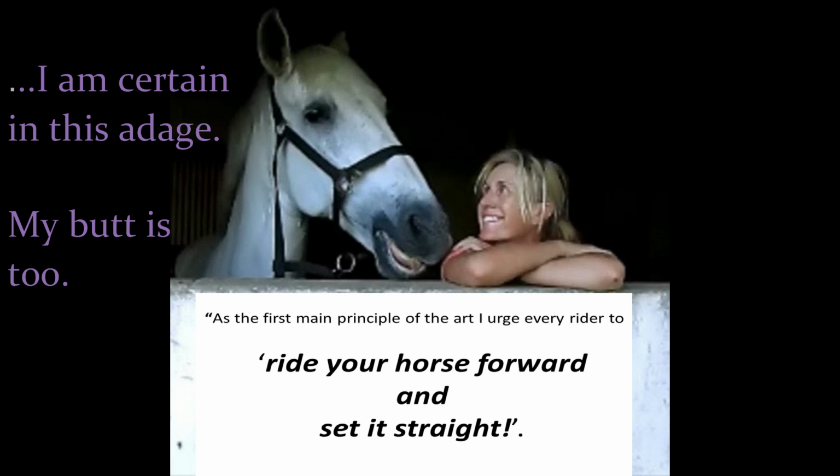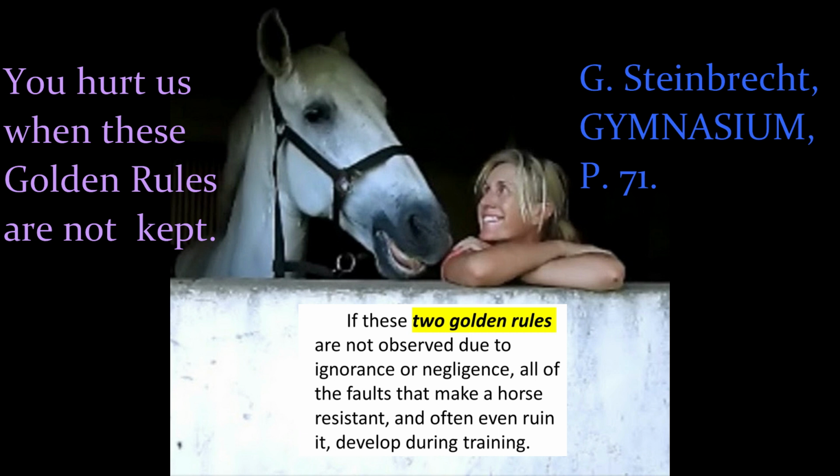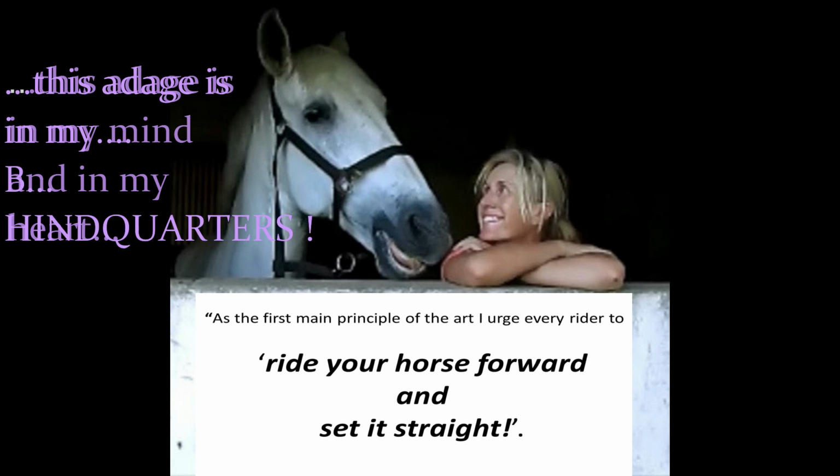Ride forward and set straight have been called the two golden rules of riding. Blowing off these rules leads to all resistance, faults, training issues, and even ruins horses. But the good news is, when we follow these two simple golden rules, we'll have none of those problems, and the way of going will be rideable, easy, and indelible in our horses' minds.